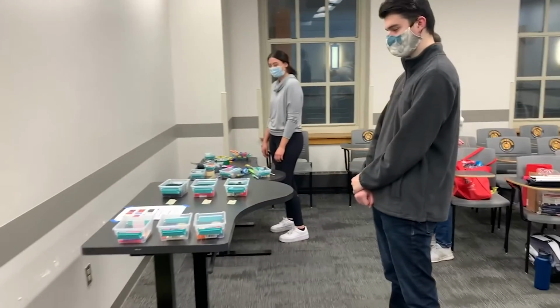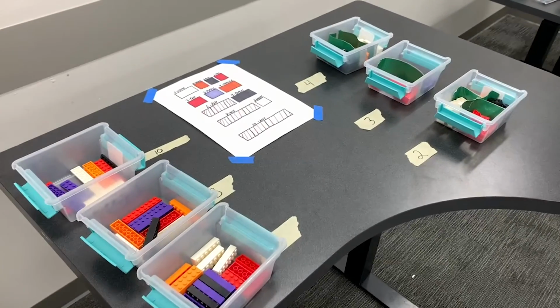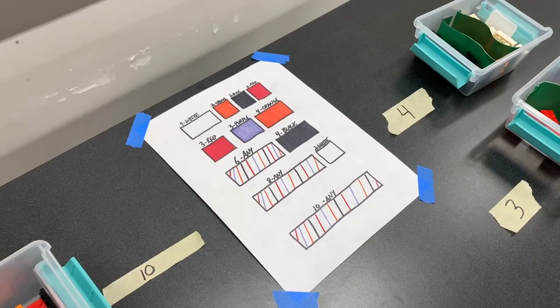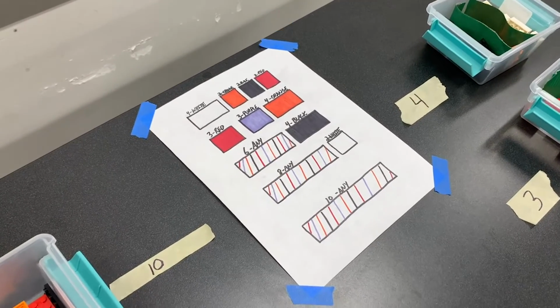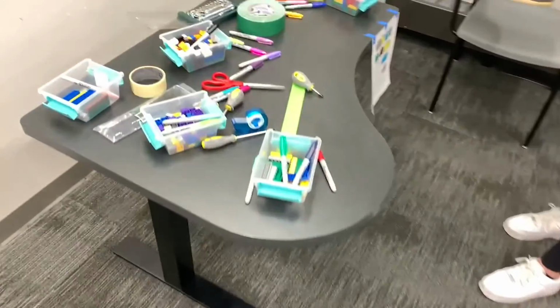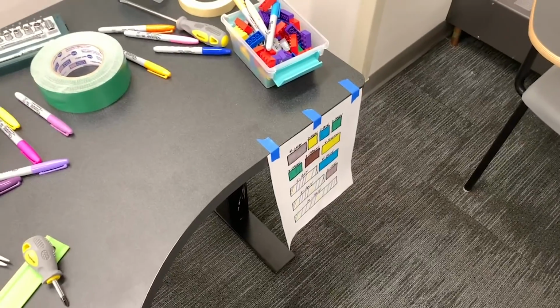Welcome to the Ergonomic Lego Workstation Race. We have 2 workstations today that will be producing Lego products for our company. We will be producing walls of Lego blocks based on certain colors. Over here we have white, orange, black, red, and purple. And over here at our second workstation, we have gray, yellow, blue, green, and brown.